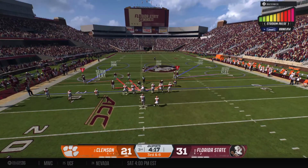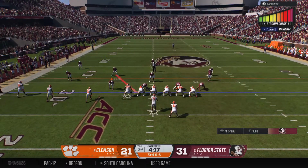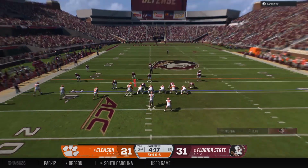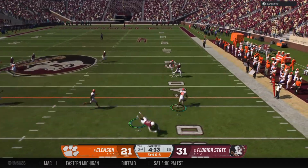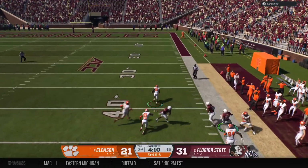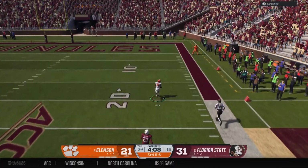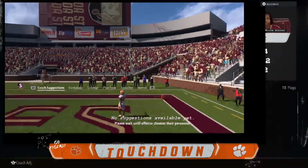3rd down. This offense could really use a conversion here, down multiple scores. Drop him back. They're going to throw for the 1st down. The sure hands. It's Green. Breaks loose at the 45. Now here he goes. Inside the 20. Inside the touchdown, Clemson. Look out.